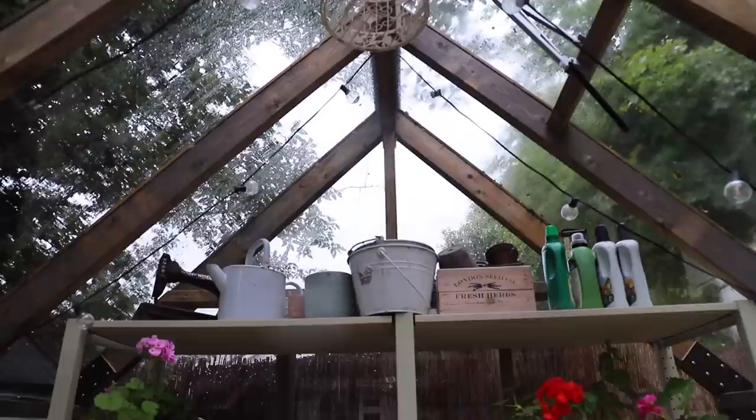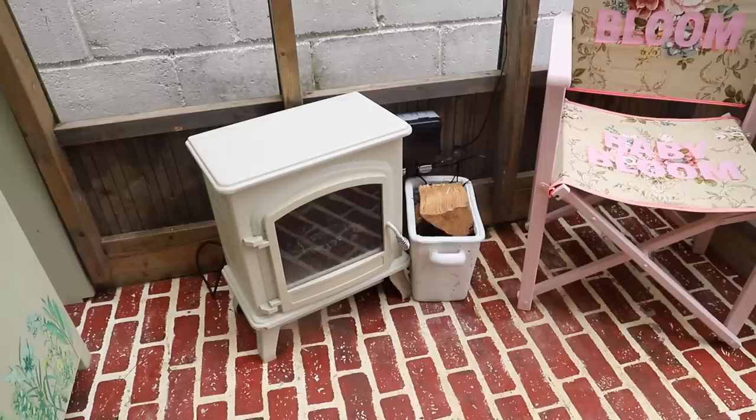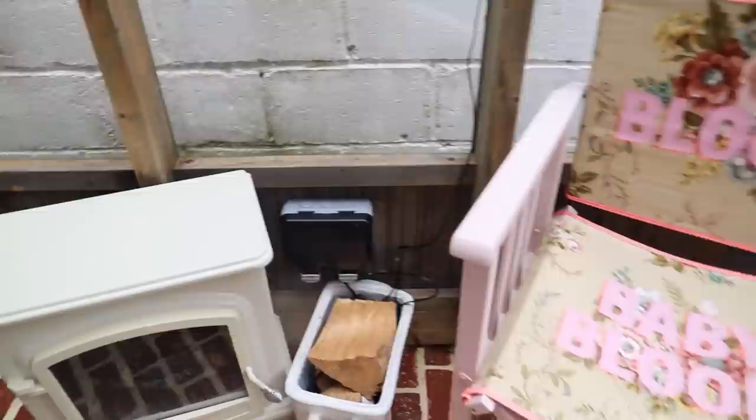So I hoovered away as much as I could of the cobwebs. No shade to the spiders, but I like to just do some crowd control. But there's still a couple in here, so I didn't totally eradicate them because they are good at eating the other bugs. So I just moved my little chair over here, and I have my little fire. That's just a plug-in. And then I have a power supply outlet here.